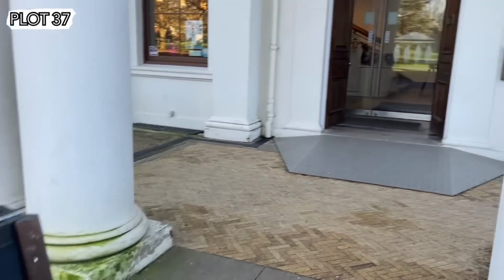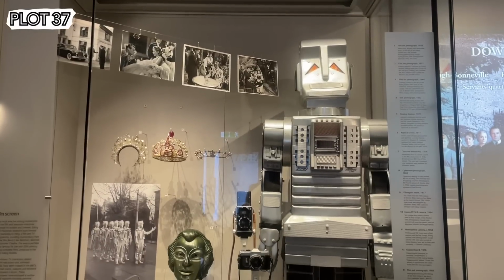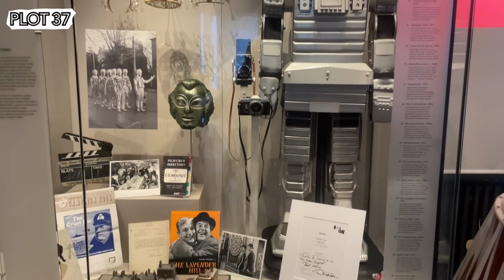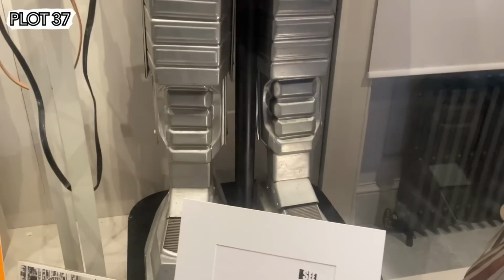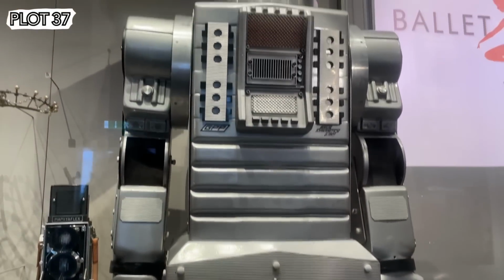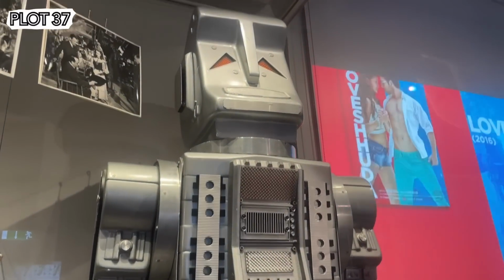This park is pretty close to Ealing Film Studios, and so there's loads of random movie paraphernalia in here. None of the movies seem to be connected other than the fact that they were filmed at Ealing. And top marks to anybody who can tell me which film this chap is from, in the comments underneath. We'll see how many people get it.